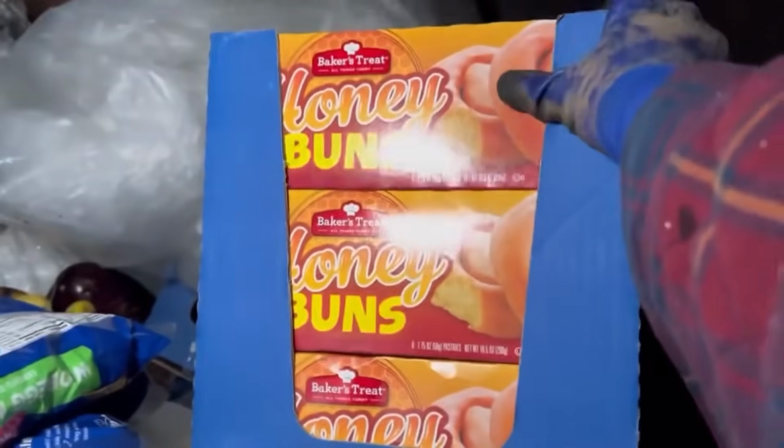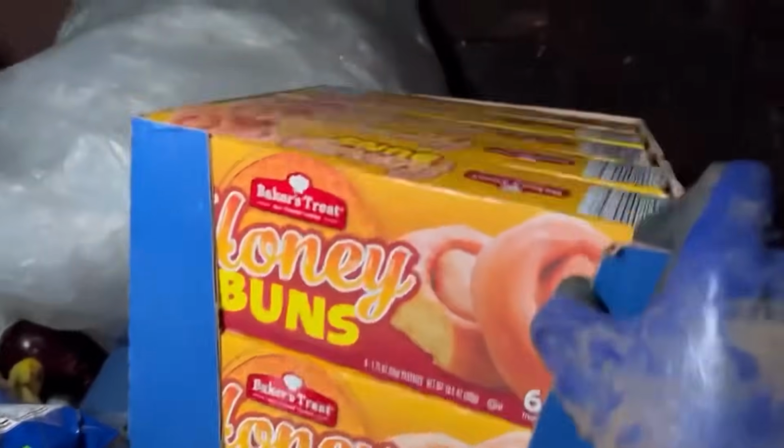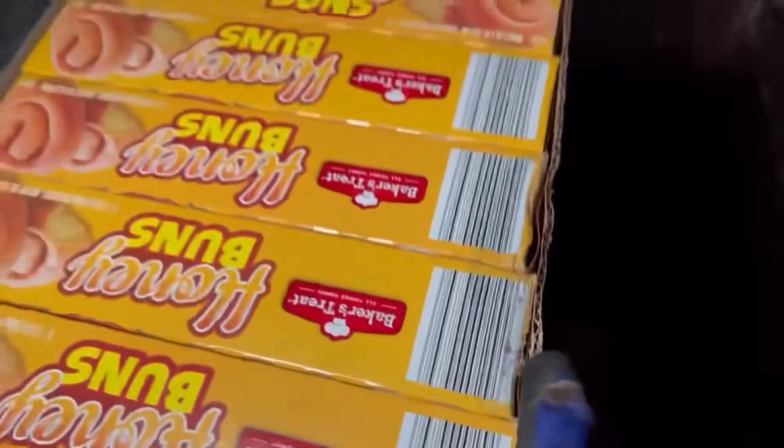They must be expired or something. I don't even know. They have to be expired. That must be why they threw them out. But they're probably out of date by like 2 days. What in the holy frick, man? That's nuts. Oh, look at that. Got wet. Jeez. Well, that's all right. I mean, they're honey buns.